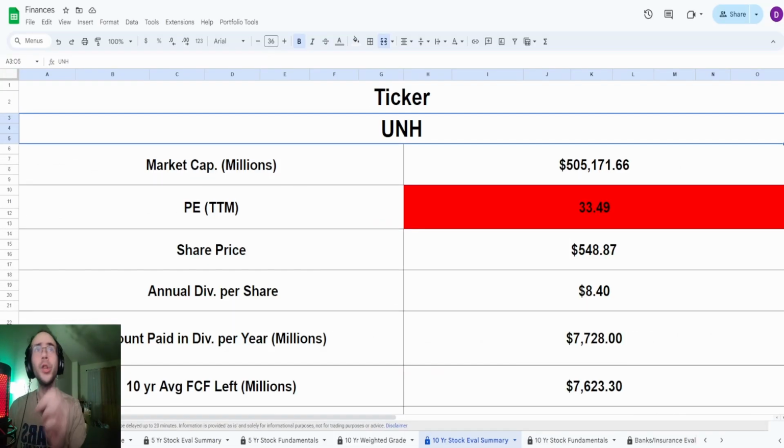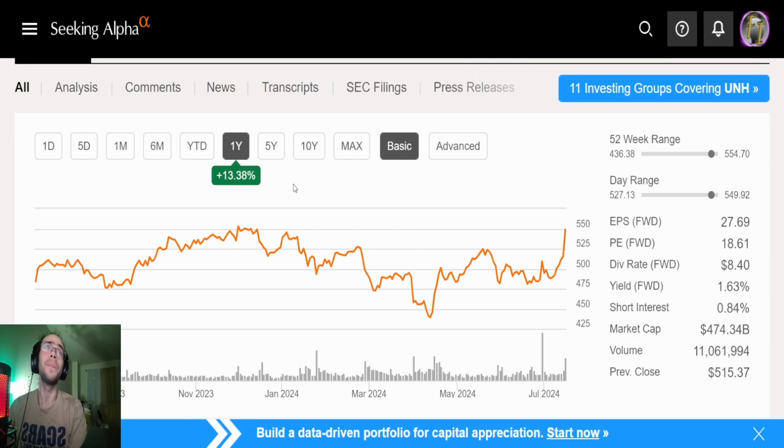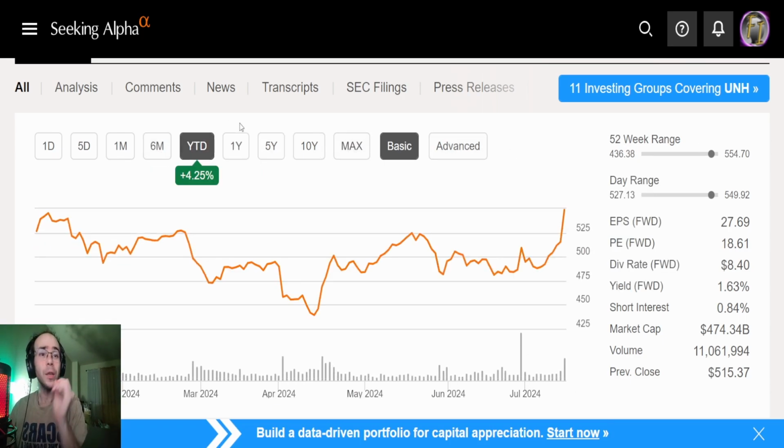We've got the ticker for UNH, market cap of $505.2 billion, a PE of 33.49, which is massive. However, guys, the current share price now is $548.87. If we take a look at this, my goodness, this is near 52-week high. But the beautiful part about this is that we were just near 52-week lows a few months ago. I love this. On the 1 year, this is up 13.3%. On the year to date, this is up 4.25%, guys.